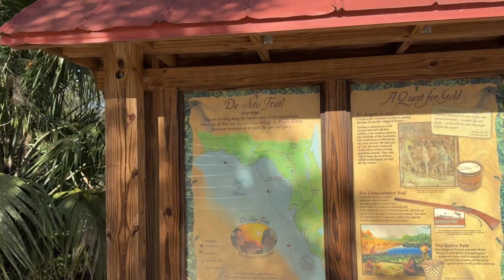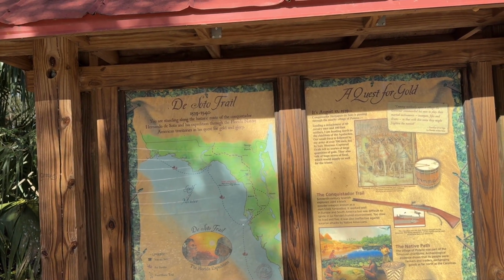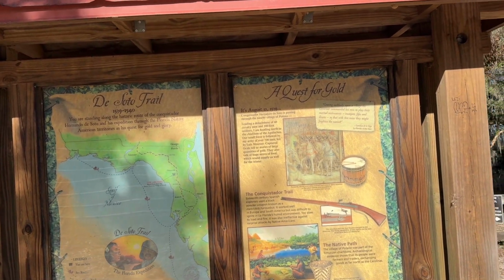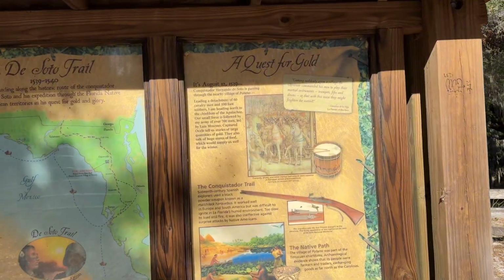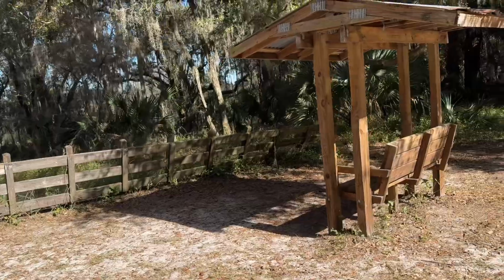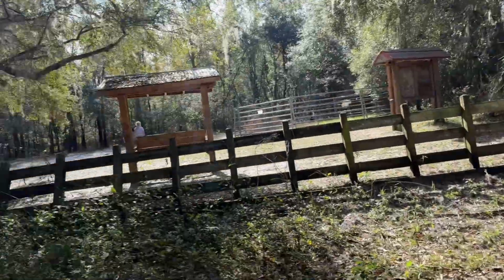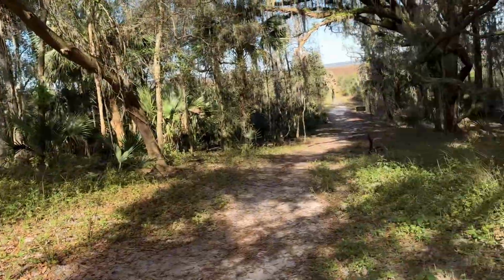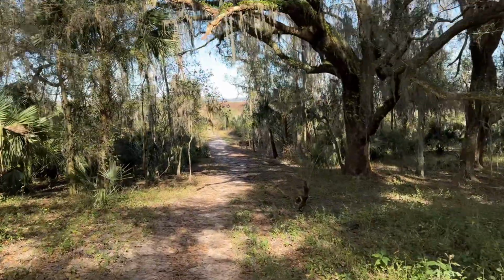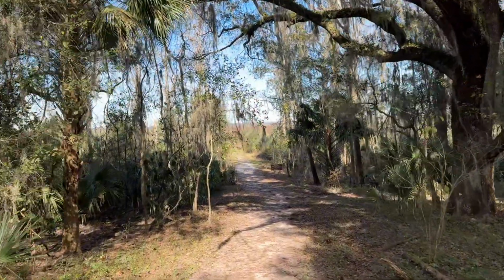The DeSoto Trail. From 1539 to 1540. The Quest for Gold. And here's a path going down that way. Just come around this fence here. Talked to that couple and they said that the other direction there really wasn't much there, but there is an outlook over here. So this is taking me out to the prairie.